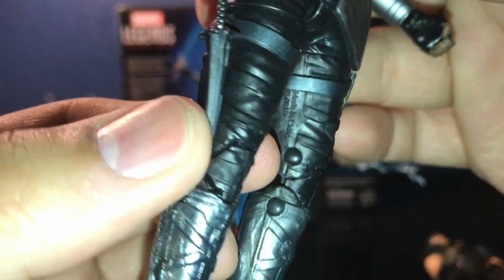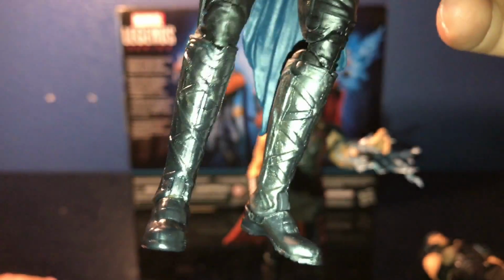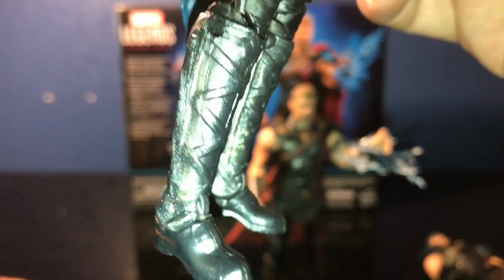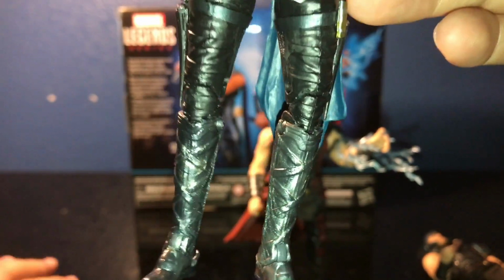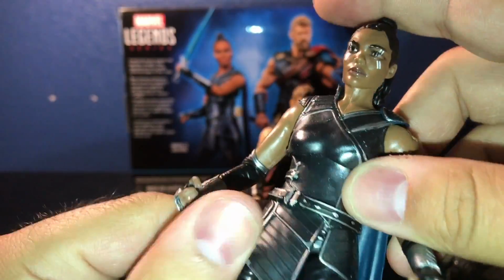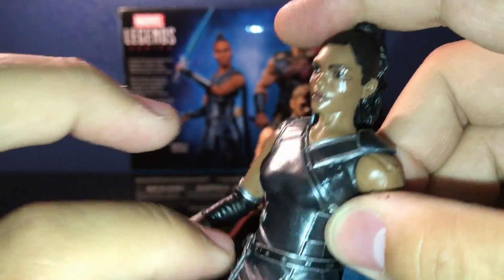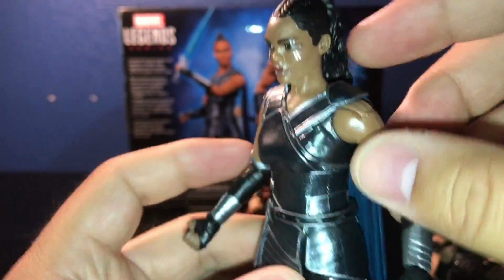Her pants are kind of this brownish color, and the straps are almost a really dark blue, but then when you get down to the boots, you have that shiny metal look to it, which actually looks really nice, and you can see the glitter throughout the paint coloring. So it does look really nice. She has this kind of floating belt piece here, and then you can see part of the torso piece. You have this part of her costume there, but not a whole lot.